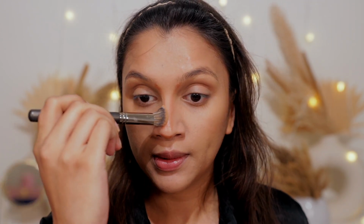And I'm going to blend my nose contour with the Pack 272 brush. This is a little bit more precise.